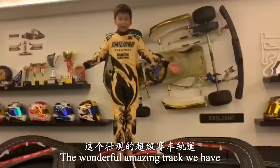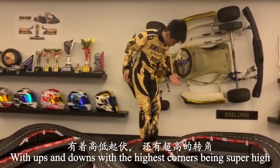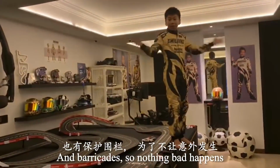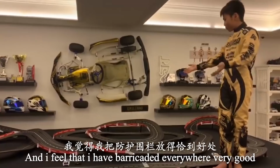And there you have it. The wonderful, amazing track we have, with ups and downs, and our highest corner being super high. And barricade, so nothing bad happens. And I feel like I'm barricaded everywhere. Very good.